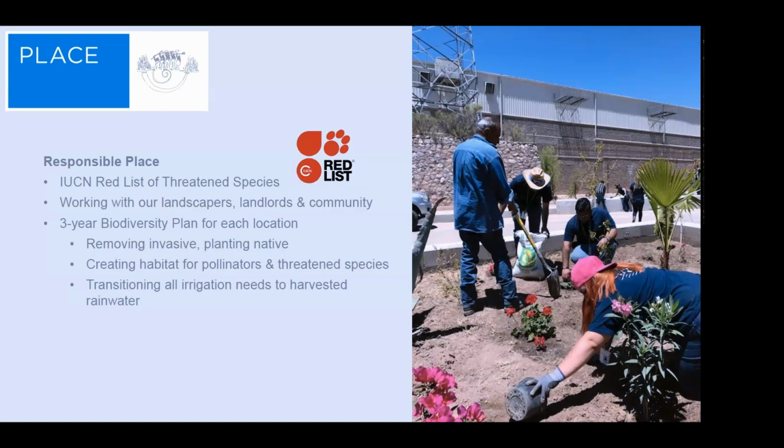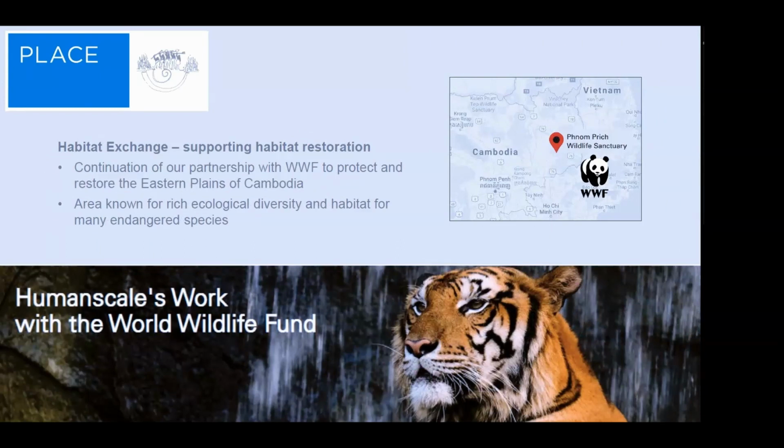So the second part of place, as I mentioned, requires a manufacturer to support habitat restoration. So this is something that Humanscale had already been doing. Our CEO and founder, Bob King, has been a member of WWF National Council for more than 15 years and truly believes that this nonprofit organization is a natural extension of Humanscale's mission. So for this particular petal, we just continue our partnership with WWF, which is focused on protecting and restoring the eastern plains of Cambodia, which is a really special place because it has rich ecological diversity and habitat for many endangered species.